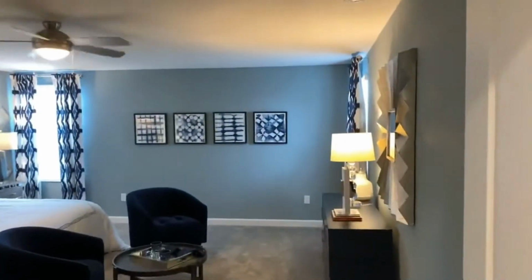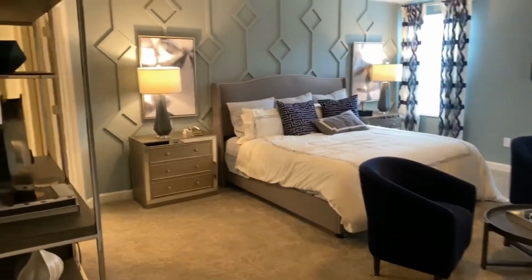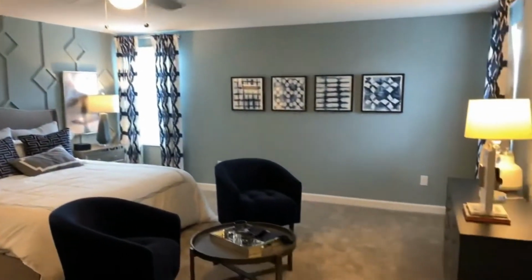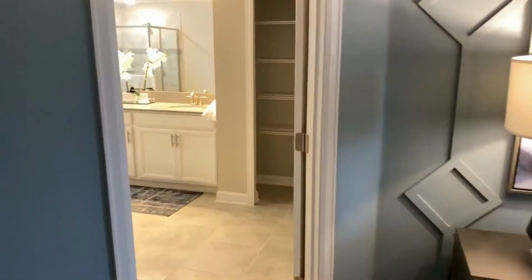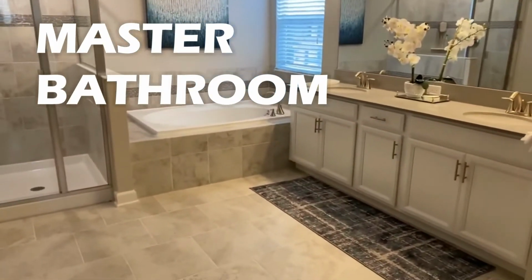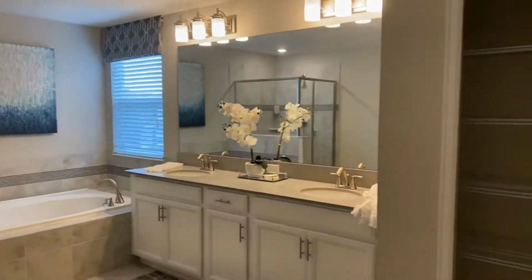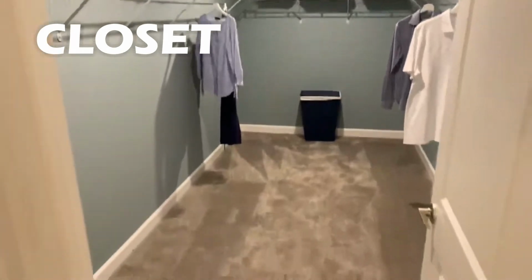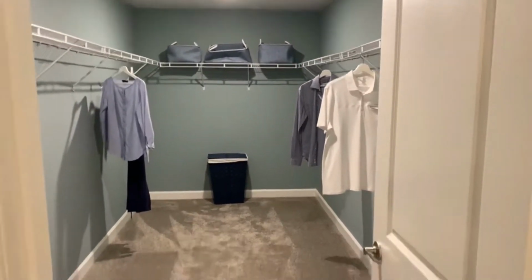And of course, we are going to the master bedroom. That is one big master bedroom, with that king size bed, and you still have all that space. We have the master bathroom. Here is where, and you guys, wait until you see this closet. That is one huge closet. Could easily be another bedroom. That's one big closet.